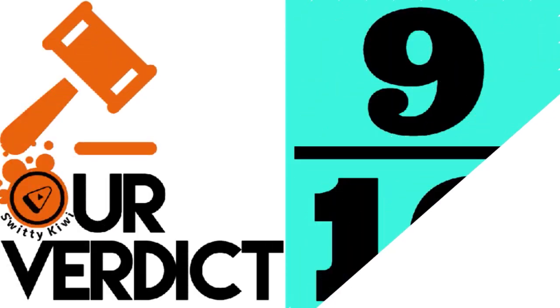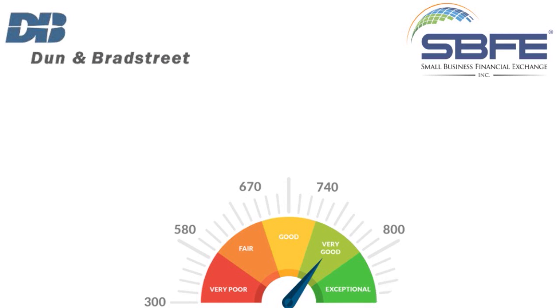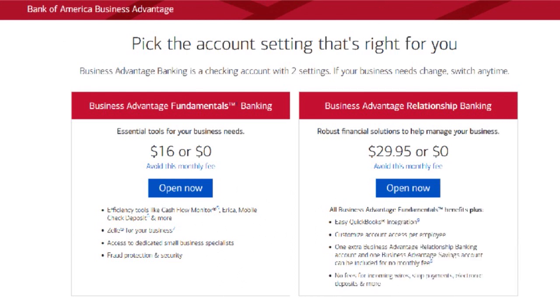Then we also have the Bank of America Business Advantage Travel Rewards World MasterCard. Our score, 9 over 10. This card actually reports to Dun & Bradstreet and the SBFE. So they want you to have a FICO score of 685 to 850, but if you have a 540 minimum FICO with the Bank of America Business Advantage Relationship Banking checking account with $15,000 in average daily balances, you're in. It's all about having a strong relationship with the bank, okay? Having a strong relationship with the bank.